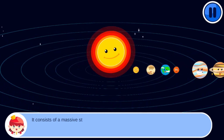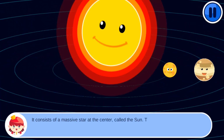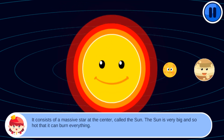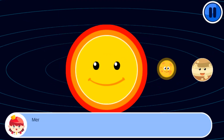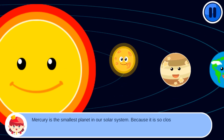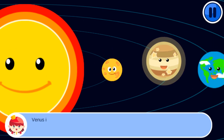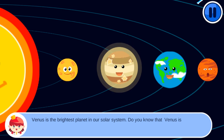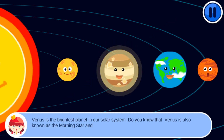It consists of a massive star at the center, called the Sun. The Sun is very big and so hot it can burn everything. Mercury is the smallest planet in our solar system. Because it is so close to the Sun, it is very hot. Venus is the brightest planet in our solar system. Do you know that Venus is also known as the morning star and the evening star?